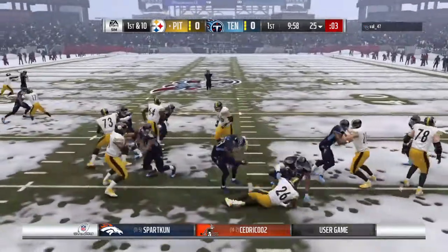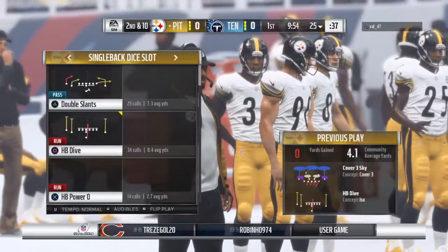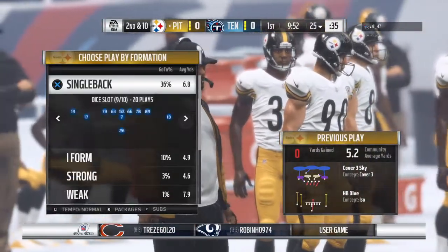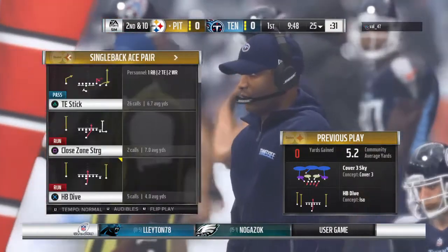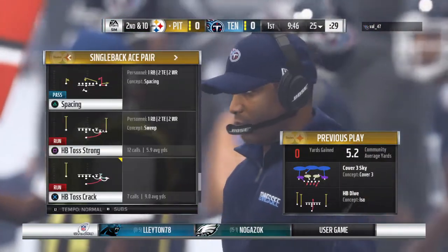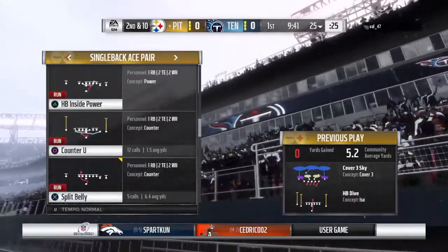Here's the first carry for Le'Veon Bell. And he stopped immediately there. No gain on the play, second down. And he got off the end there very quickly to make that play. Yeah, it was almost like the bullet train, wasn't it? I mean, just zoom. Quick, quick, quick. And what a terrific play, holding them to no gain.